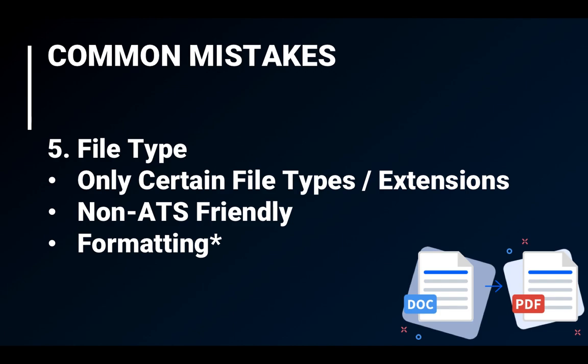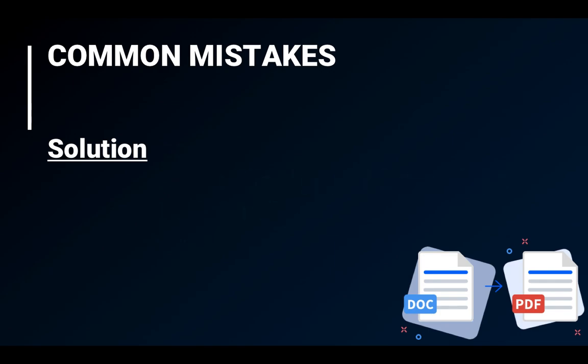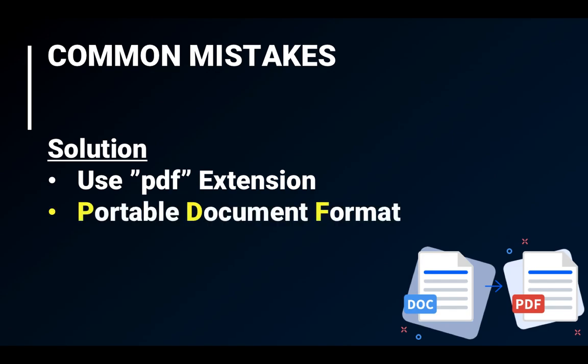And this is also for formatting reasons. If you don't include the file type that's specified, the formatting may look off on the receiver's computer. So that's the reason why. So solution here is I always recommend using the PDF extension, and in case you didn't know, PDF stands for Portable Document Format. So always save your resume as a PDF and submit it as PDF.